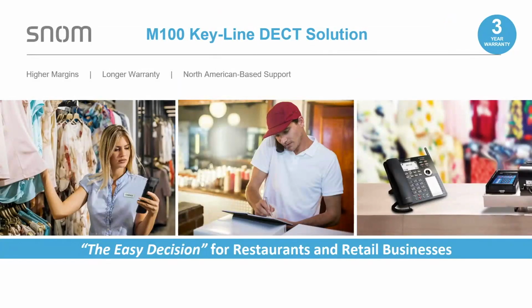So as I said before, VTech itself has been in the DECT business for quite a period of time. And again, we bring to the table a brand new product called the M100 Keyline, or KLE product set, which comes with a 3-year warranty. In this presentation we're going to talk about how you as a partner or even an end user customer, where we're seeing success stories with this product currently in the market today.